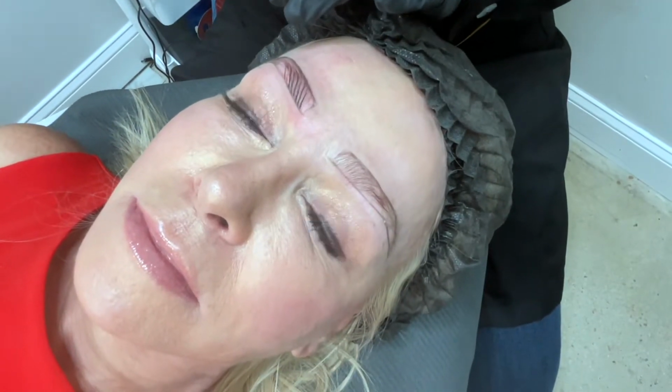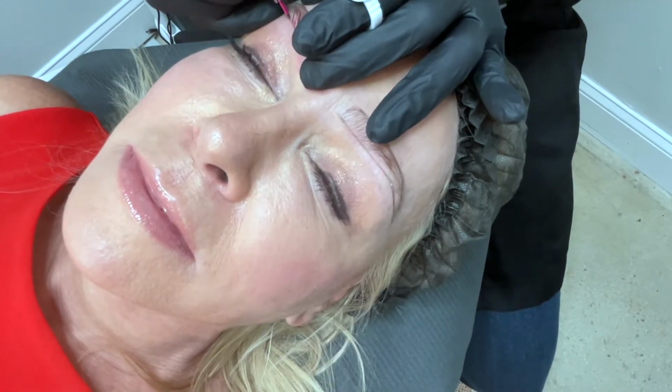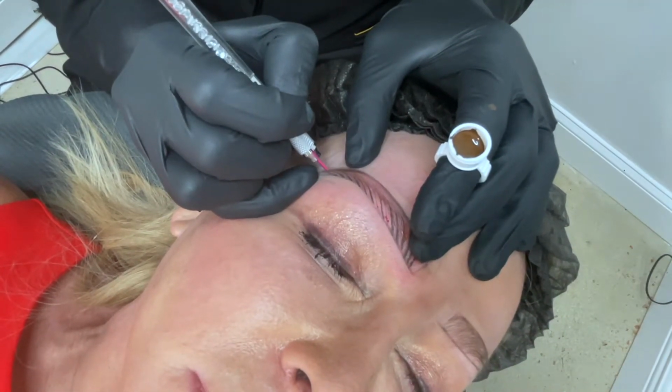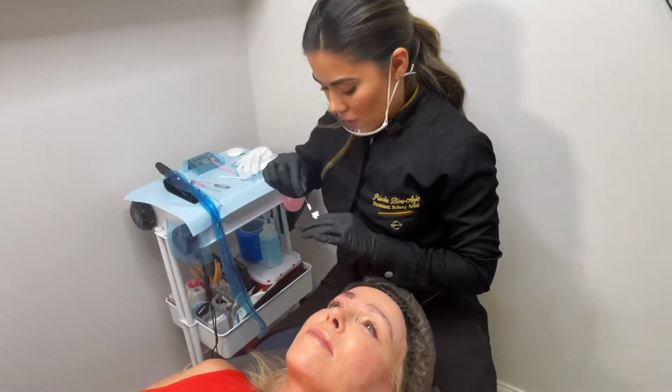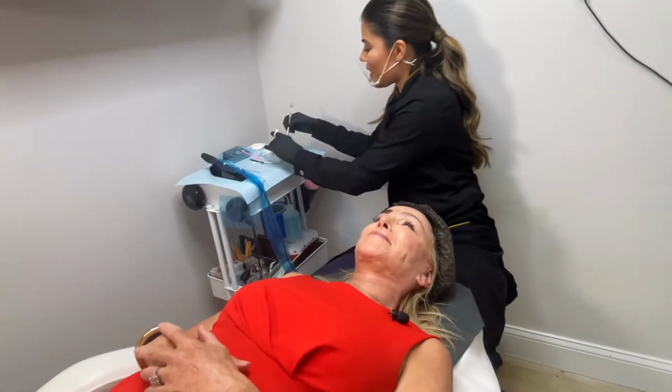Right now I'll just do the skeleton strokes to keep my frame, because once I wipe this off, everything that I mapped out will be gone. So that was basically our first pass, doing that skeleton stroke. So what I'm going to do is add a little bit of pigment. So far so good?